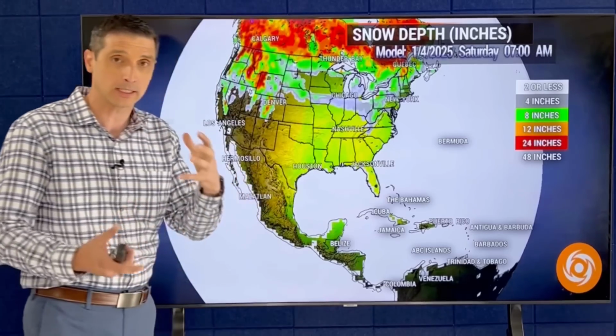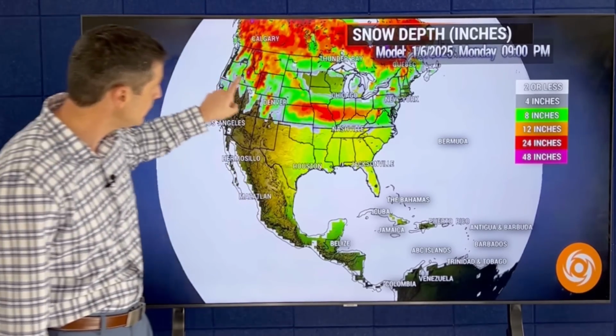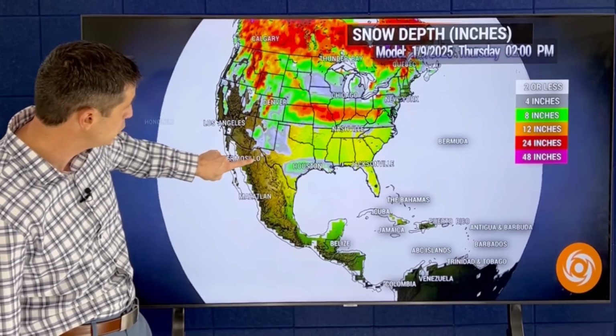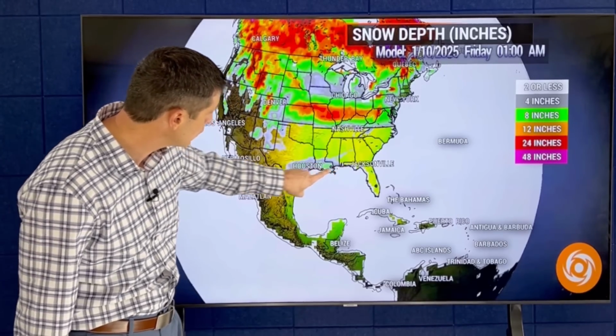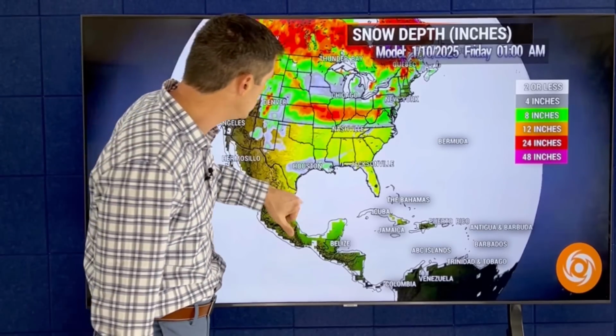Now you can see here the snow that is up to the north, and I like to show you this because it does give us a kind of a handle on where some of that colder weather is. As we work our way into the 6th and 7th, that first system brings some snow to the central U.S., but that second system brings some snow to parts of the southern United States. This here is by January 10th.